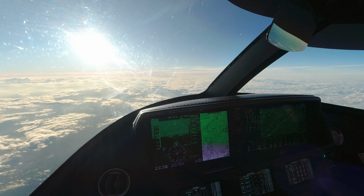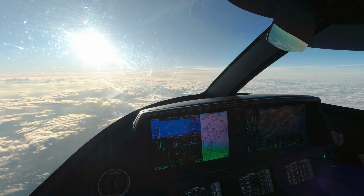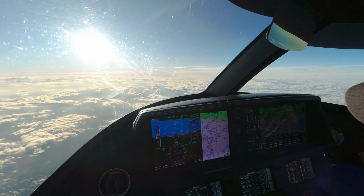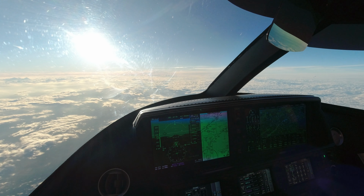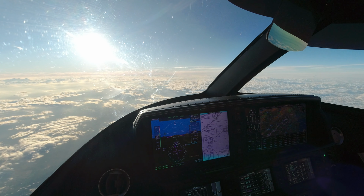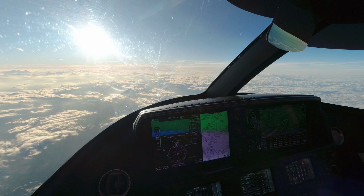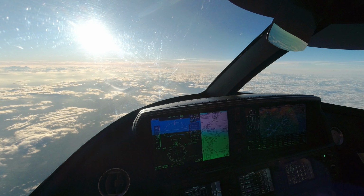I generally think of cost of operation of this Generation 1 Vision Jet to be about $1,100 an hour, wet, which means that's inclusive of fuel. Now, I average about 100 to 150 hours of flying this Vision Jet per year. So I average out my insurance costs, my hangar costs, and the included Jetstream maintenance program into one price, and it comes out to be about $1,100 an hour.